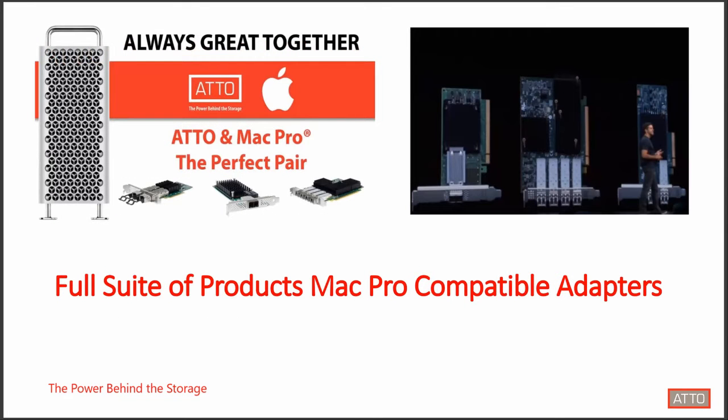We do have that full suite of products. So we have Fibre Channel, we have SAS, and we have Ethernet for our PCIe cards. And we're really excited about the new Mac Pro, which was announced last year, which has PCIe slots and Thunderbolt ports. So for our PCIe cards, it's now going to be able to create the way to get the most performance out of the new Mac platform.